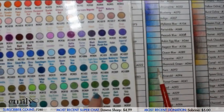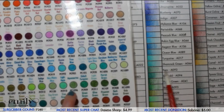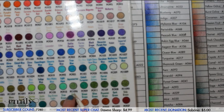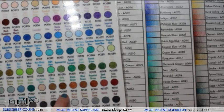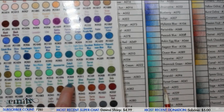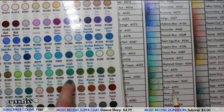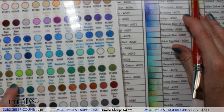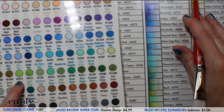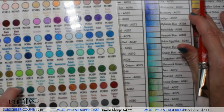Okay, colors that are similar. So fern, I would say, is similar to Kelly green. Fern is the equivalent to Kelly green, PC 1096, and fern is A092. And then basil is similar to grass green. Yeah, grass green, PC 909, basil is A093. And absinthe green is pretty similar to spring green. It's probably the closest one I'm gonna find. Absinthe green is a little bit more yellowy, so you could always blend a little bit of yellow on top of it, but that's the closest, I think.